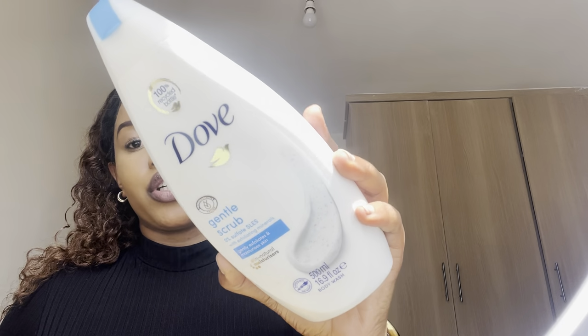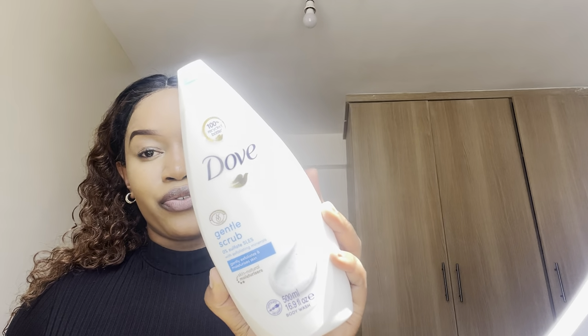So I just got back from Dubois and I want to show you very quickly what I got. The first item that I got is this Dove shower gel, which was going for 450 shillings. I absolutely love the smell.